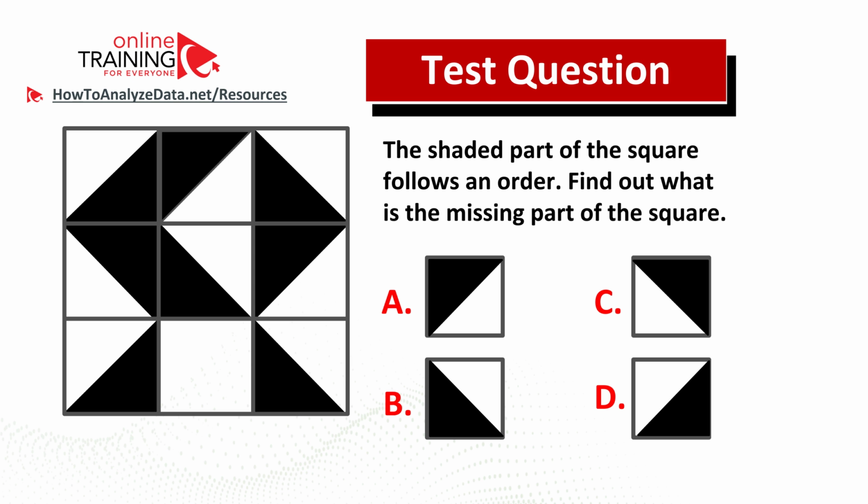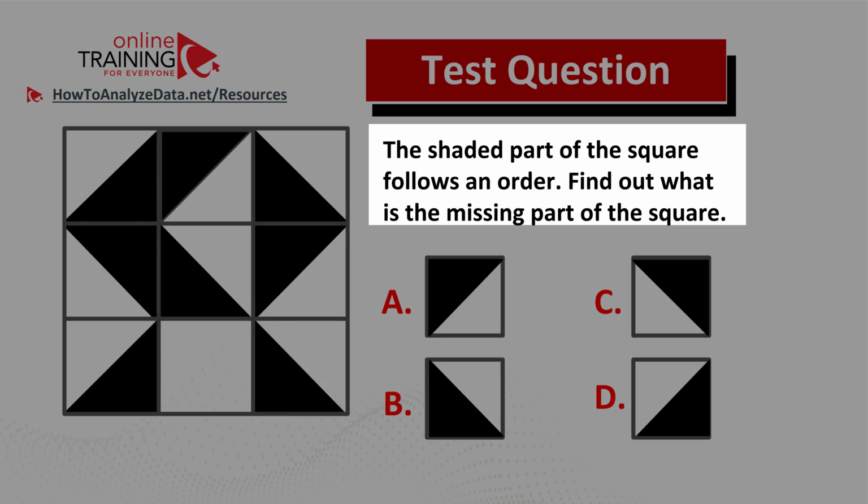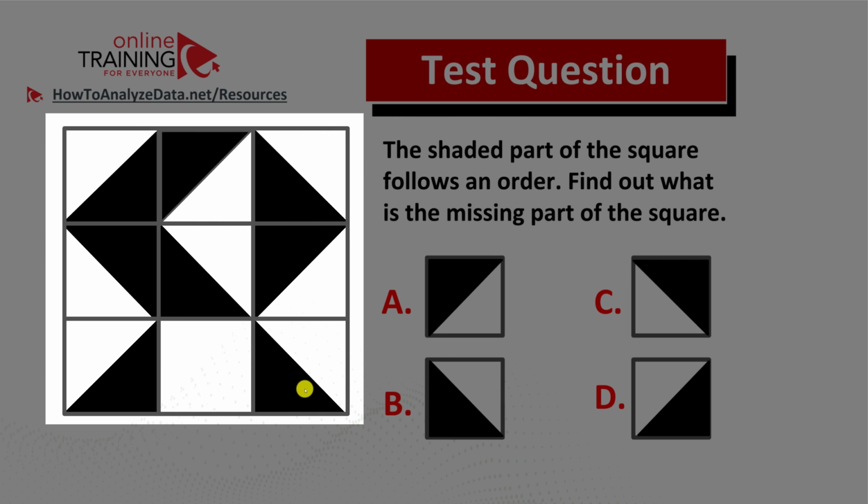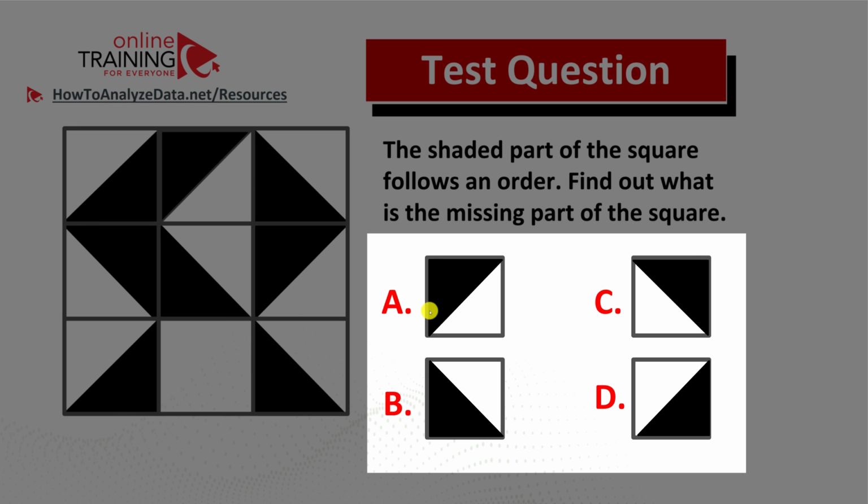The question here is quite tricky, but I would like to show you the solution, which, as you will see, is quite simple. Find out what is the missing part of the square. You're presented with a 3 by 3 square, and one box inside the square, on the lower part in the middle, is missing. You need to pick a replacement square out of 4 possible choices: choice A, B, C, and D.